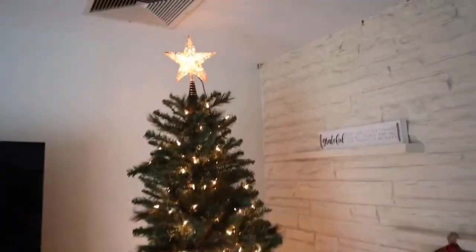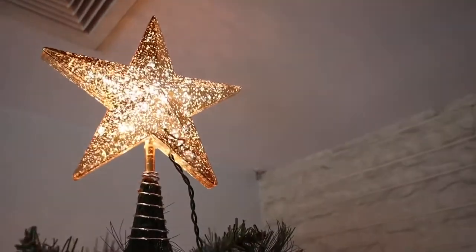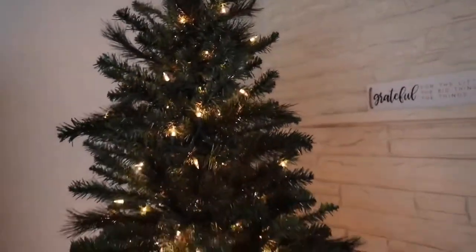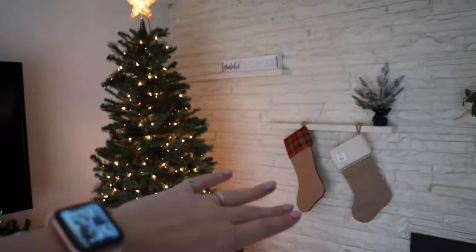And Andrew tried the tree topper and it's so beautiful, guys. Look at this. It looks almost like gold specks. It's really beautiful. But we have no ornaments yet, so we have our ornament section here. We're gonna set those up. It looks so good with our little stockings.